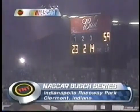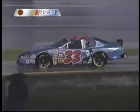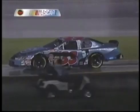It's coming down here at Indianapolis Raceway Park, and the field is being slowed. They will be put under the red flag momentarily. Tony Stewart had a problem on his pit stop, and Ralph's going to tell us what happened.